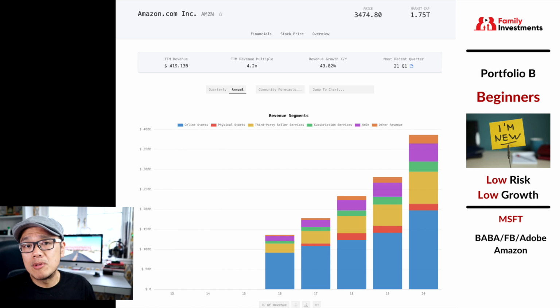Finally, the third one would be Amazon. People laugh at Amazon because it's $3,000. But because we've got fractional shares with brokers and everything, you can own Amazon shares just now. There's nothing wrong with owning Amazon shares. They're still growing. They've done well in COVID-19. The sales revenue is growing.